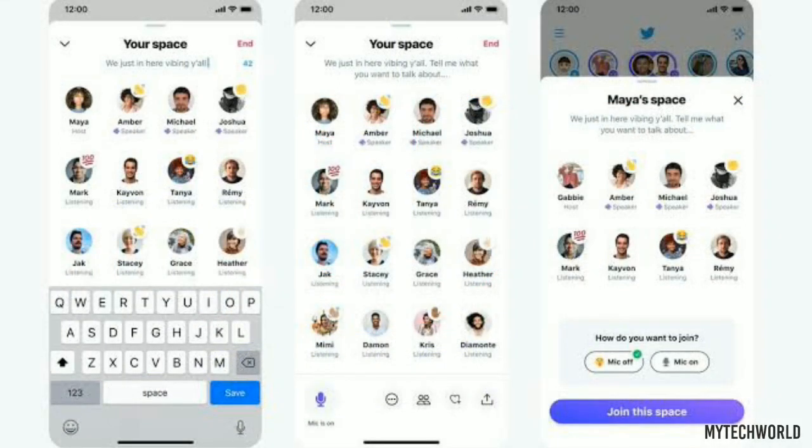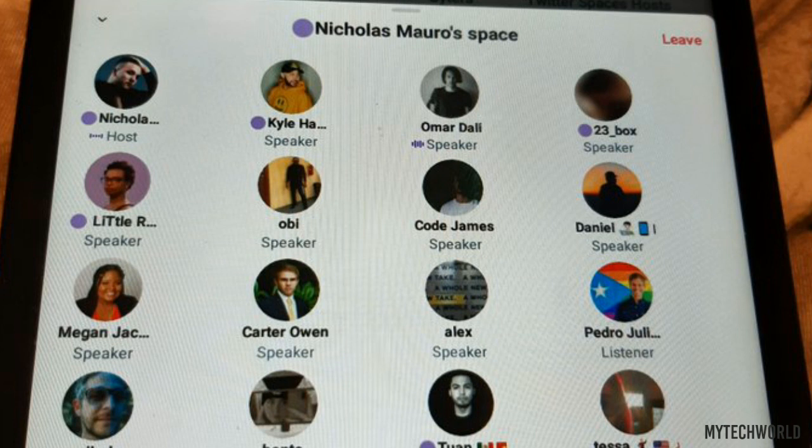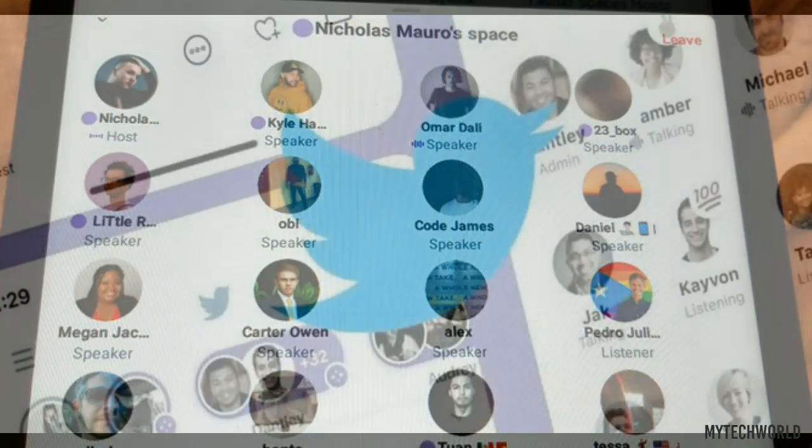However, there's another limitation that seemingly severely cripples the experience further on Android. Even if a host asks you to speak, you won't be able to and can only participate as a listener. It appears that you will need the alpha version of the app to be able to speak. According to a user on Twitter, you need to be on version 8.84.0 alpha.06 of the Twitter app to be able to speak after being invited by a host. Users should probably stick with the beta version, though, considering it is more stable than the bleeding edge alpha version.